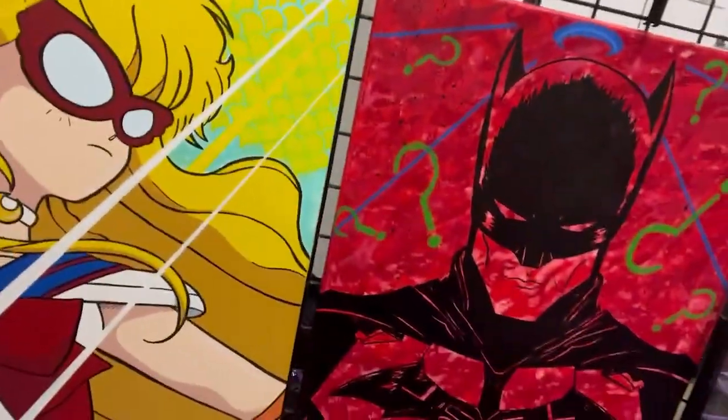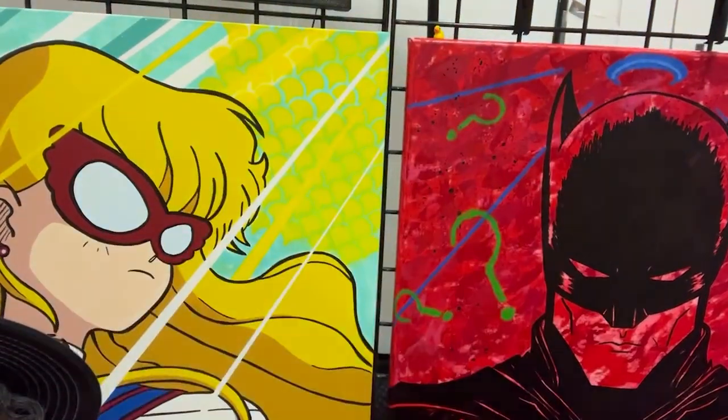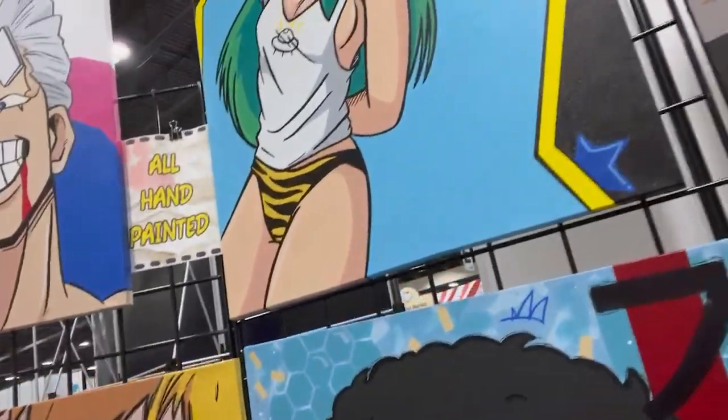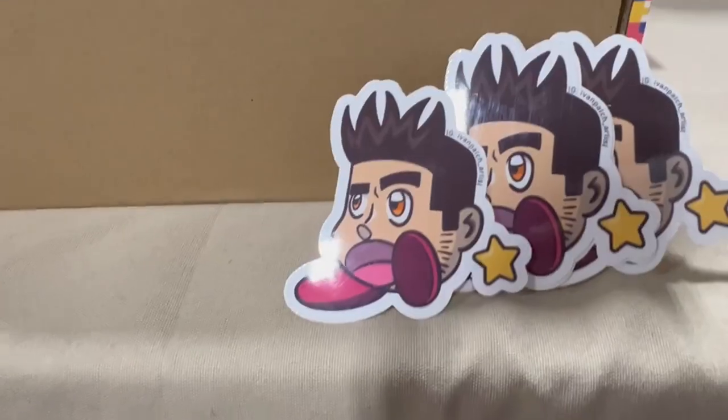I still have my paintings. No one's noticed the ducks yet. There's one somewhere. There it is. And I still have my other duck. Somewhere, put it up there. I don't know if you can see it. But yeah, let's get this going.